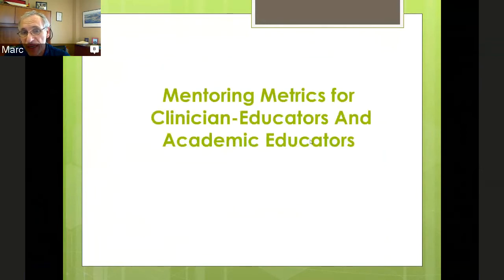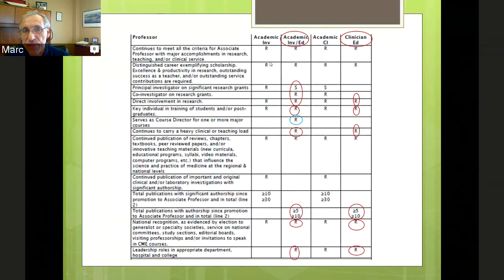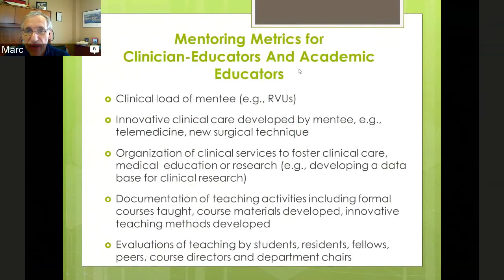It's much more complicated in the clinician educator and academic education track. I'm not going to spend a lot of time on this now because these aren't the folks that we're really focusing on. These are people who spend most of the time seeing patients and then teaching and not doing very much research. And the requirements are very different for those folks. But even then, you can quantify. There are some metrics that you can quantify.